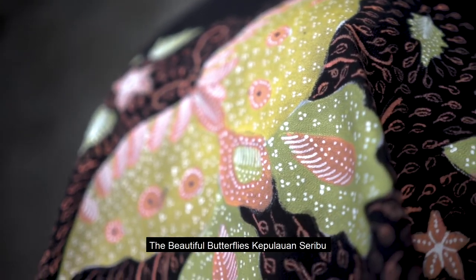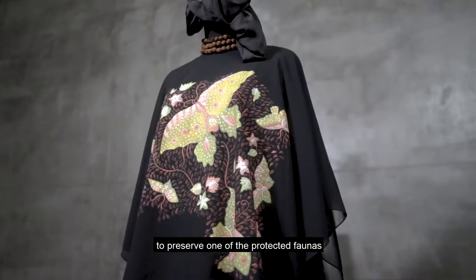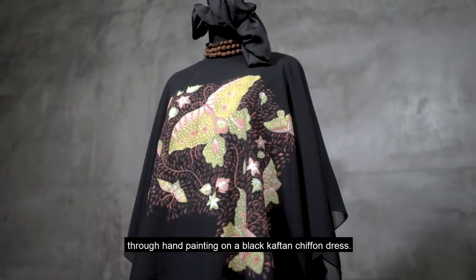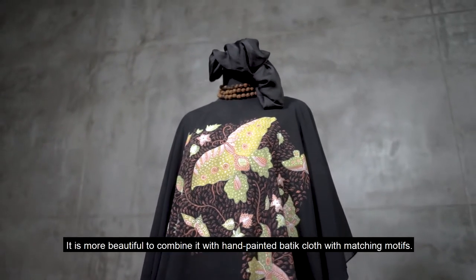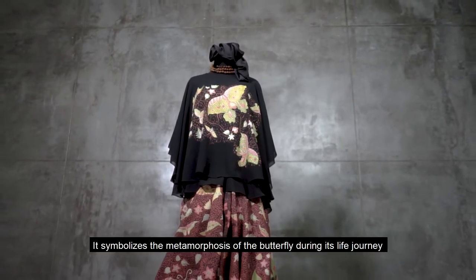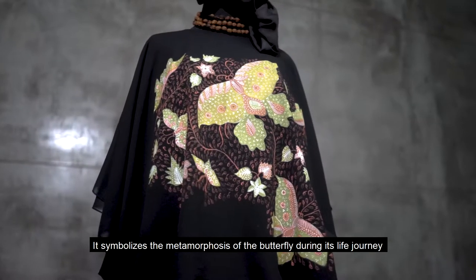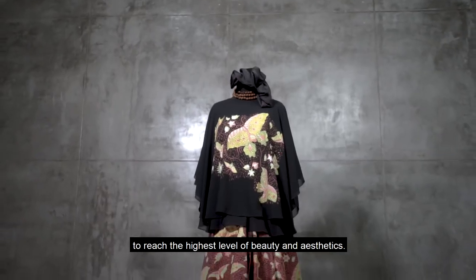The beautiful butterflies of Kepulauan Seribu have inspired Alda Design to preserve one of the protected faunas through hand painting on a black kaftan chiffon dress. It is more beautiful to combine it with hand-painted batik cloth with matching motifs. It symbolizes the metamorphosis of the butterfly during its life journey to reach the highest level of beauty and aesthetics.